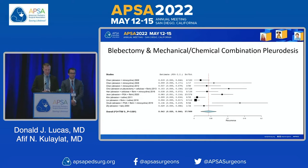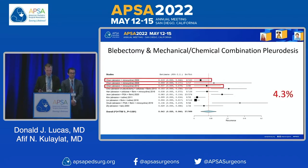And then here is blebectomy with mechanical and chemical combination pleurodesis. Most of these are abrasion, but a few of these are pleurectomy. Overall recurrence rate 4.3%. Two of which were randomized controlled trials, same author, different manuscript, different patients.